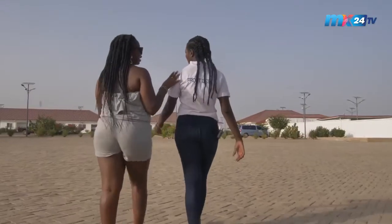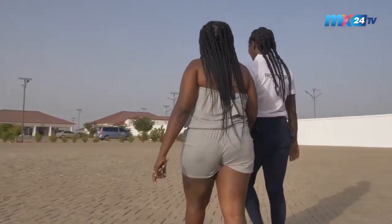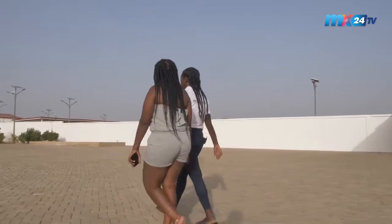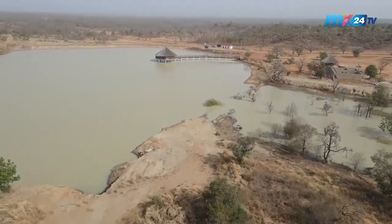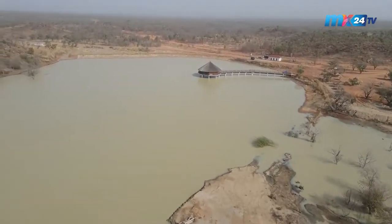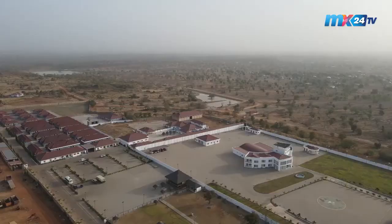What's your favorite part about this Jirapa Dubai? Well, it's probably the common answer, but the safari is just so exciting. Really? That we have something like that in the Upper West region. I know, right? And yeah, it's just a super exciting project.